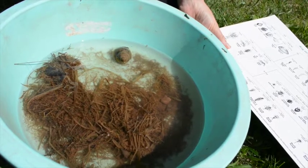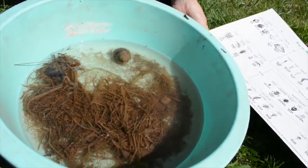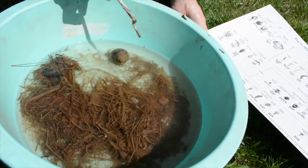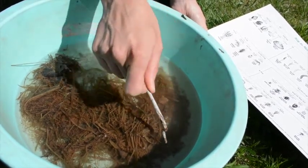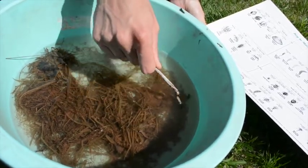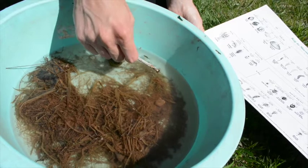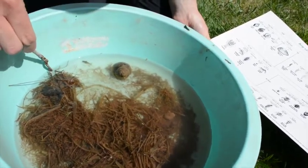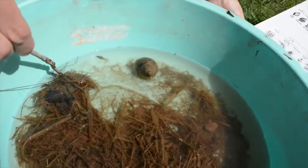So right away, I'm noticing that there are two different types of nymphs here in the water. The one that's moving very quickly just kind of swam over here. Let me see if I can stir him up a little bit. And this, I am pretty sure, is a mayfly nymph. Over here, there's another very slow-moving nymph that's smaller, kind of crawling away.